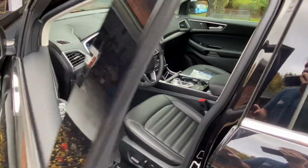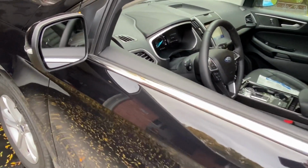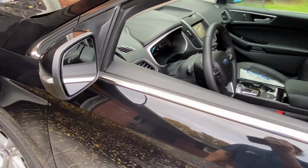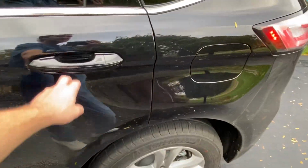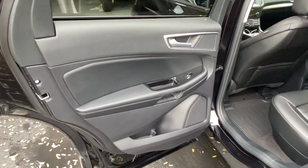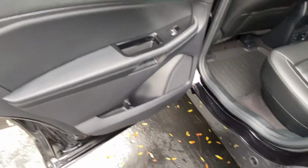Just say one thing this does not have over the Fusion I had, the Fusion SEL, so same trim. Fusion has the auto dimming outside mirrors. This one doesn't have that, which I thought was a little odd, but this is higher up, so it's probably a reason why. But again, coming to the rear, everything does follow through.